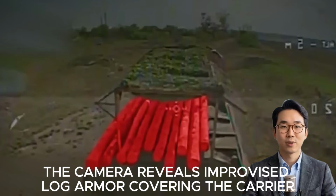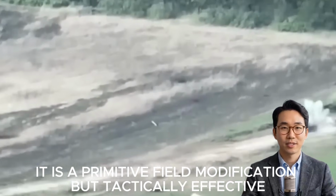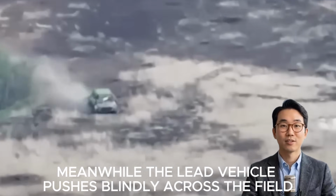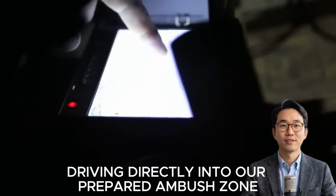Seconds before impact, the camera reveals improvised log armor covering the carrier. It is a primitive field modification, but tactically effective. Still, the strike successfully immobilized the asset. The crew fled, leaving the main hatches wide open. Meanwhile, the lead vehicle pushes blindly across the field, driving directly into our prepared ambush zone.